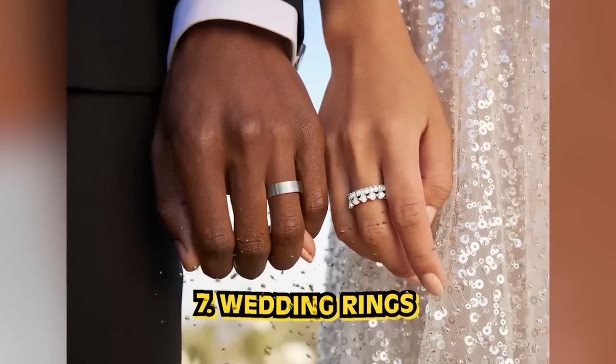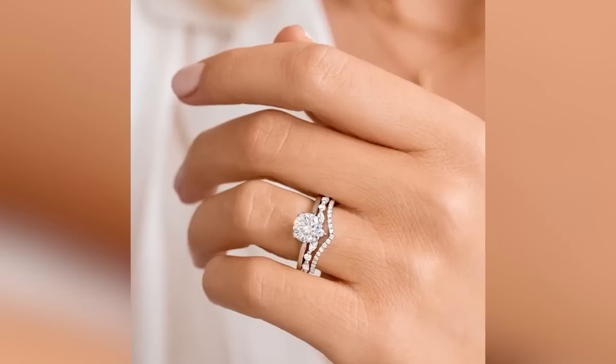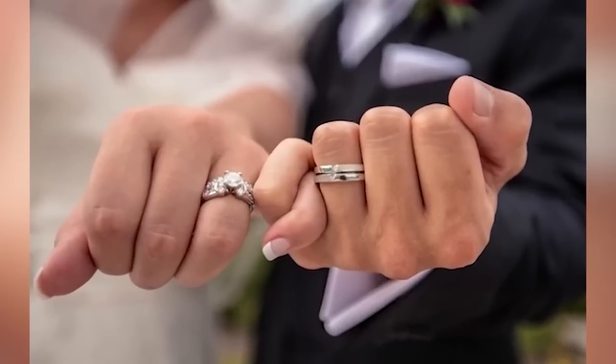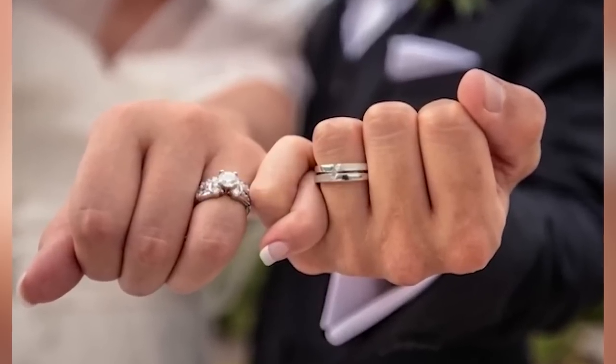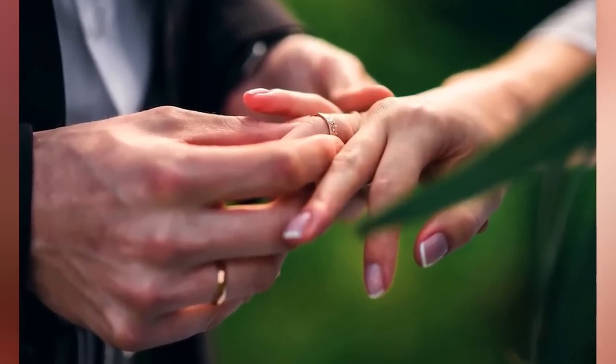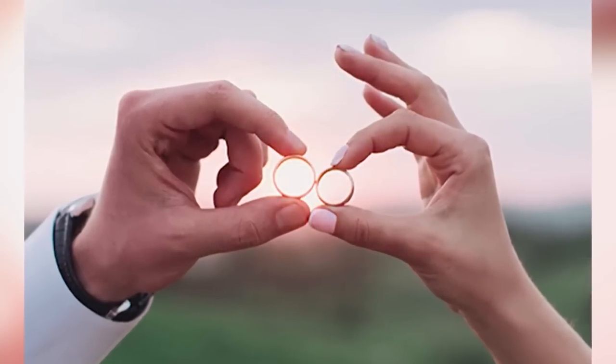In our number 7 spot today, we have wedding rings. Both wedding and engagement rings are common in our society today, but this practice has been around for quite some time, although it used to mean a very different thing. The tradition of wedding ring exchange can be traced back to ancient Rome, but it wasn't an exchange that happened between partners at the wedding ceremony, and was instead something that was given by Roman men to the father of the bride as a symbol of his purchase.